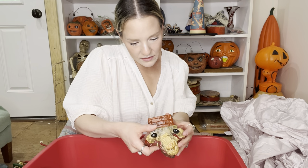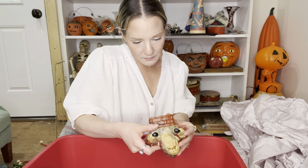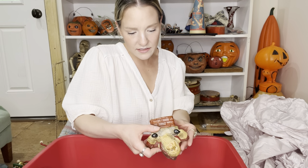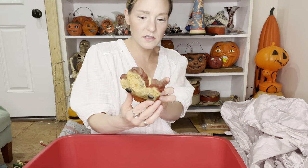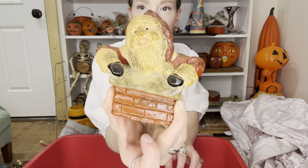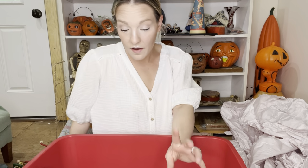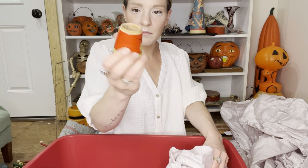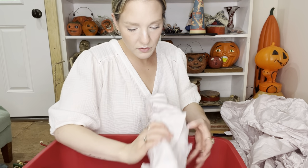Then this is Chimney Santa 89. This appears to be handmade. That's kind of fun. Not Holt Howard, but fun. Here is the bottom of maybe Santa. I don't know where the rest of him is.